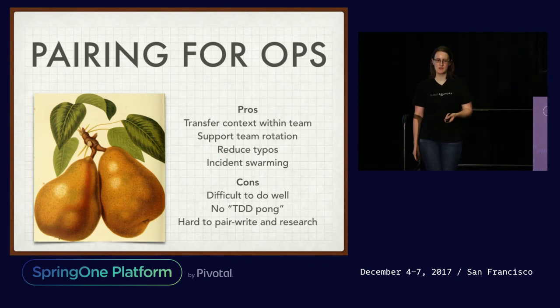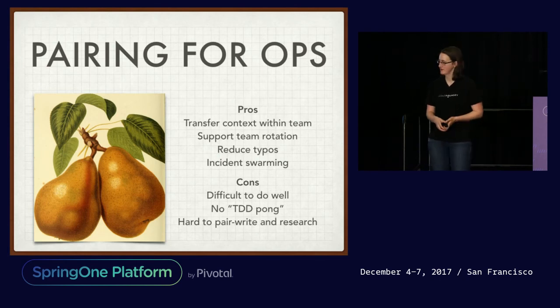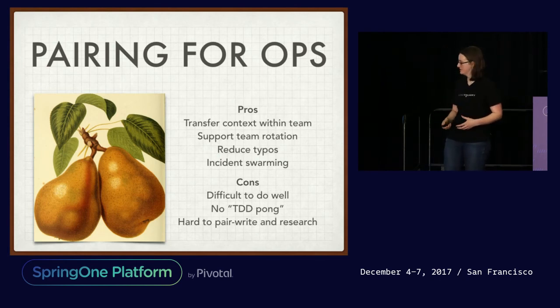That's one of the ways that even people who are very good at pairing and do it a lot can end up pairing badly, is just driving. It's like, oh, I'm talking while I'm driving, so I'm pairing, right? No. You need both people to be engaged.